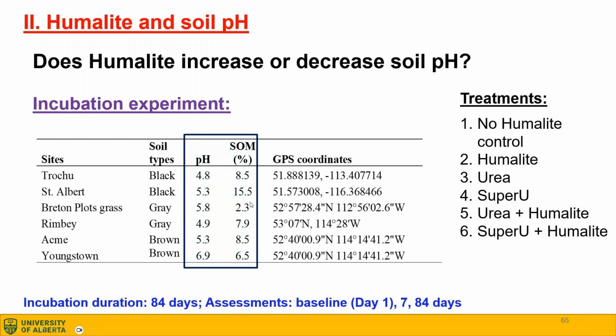We collected these soils and put them in jars. We had jars with all of these treatments that you have here: no urea, humelite alone, urea, Super U, urea plus humelite, and Super U plus humelite. We incubated these for 84 days and did some assessment. The baseline we counted as day 1, then we did 1 week after, and then 84 days after of the incubation experiment. So I'm going to show you some highlights here.